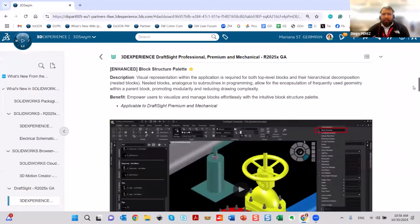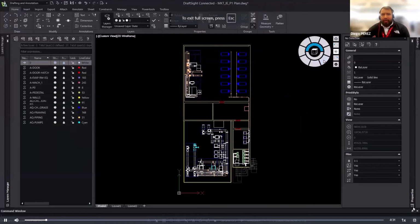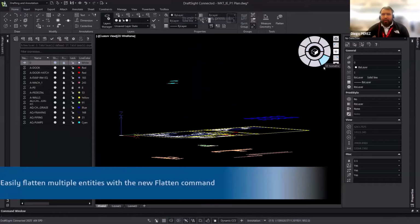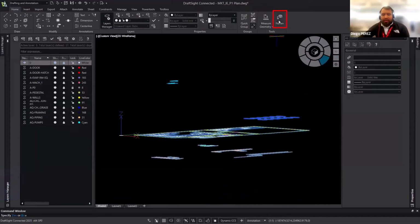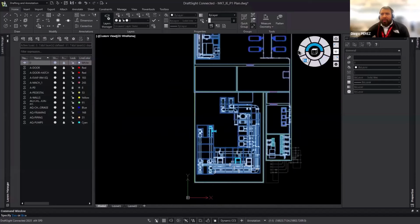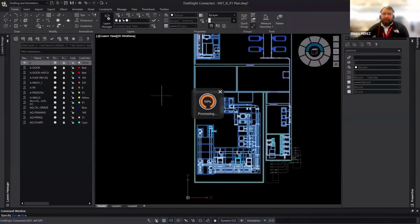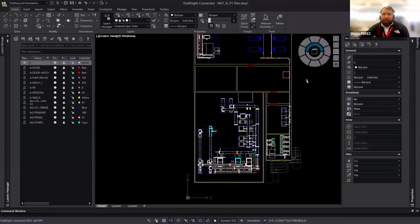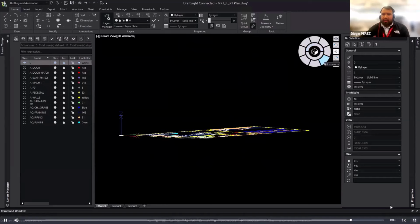All right, going into the next one. And you can click play, Mariana. Thank you. Excellent. In the flat command enhancement, when users generate 2D views from complex 3D entities, the flat command provides a straightforward process to create 2D representations from 3D entities, simplifying the review of visual details of the 2D geometry, which makes the task easier than before, prior to this enhancement.